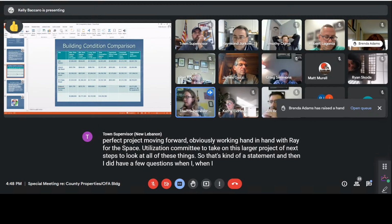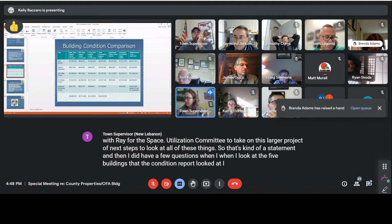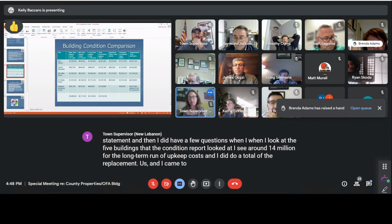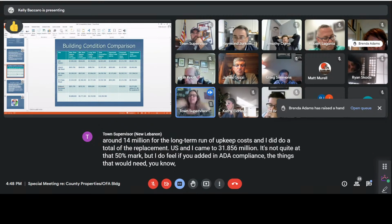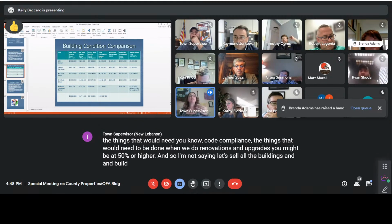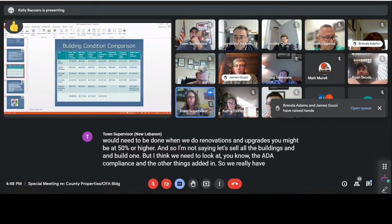When I look at the 5 buildings that the condition report looked at, I see around 14 million for the long-term upkeep costs. And I did do a total of the replacement costs, and I came to 31.856 million. It's not quite at that 50% mark, but I do feel if you added in ADA compliance, code compliance, the things that would need to be done when we do renovations and upgrades, you might be at 50% or higher. I'm not saying let's sell all the buildings and build one, but I think we need to look at the ADA compliance and the other things added in, so we really have an apples to apples comparison.